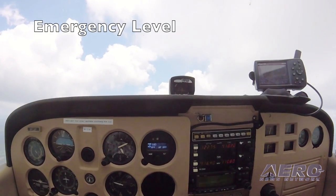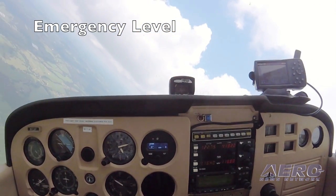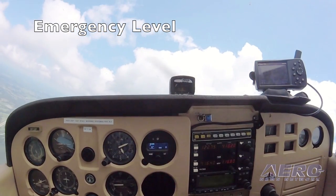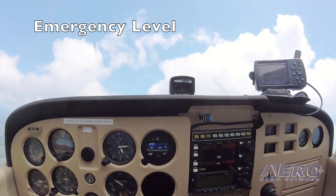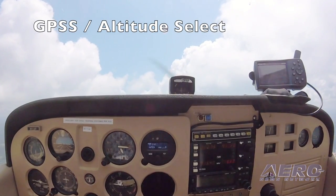Okay, with the autopilot disengaged, let's roll the aircraft to an unusual attitude. We'll push the emergency level button and let the autopilot recover. This emergency level mode selects zero bank and zero vertical speed. Since we have a panel mount GPS in this aircraft with a flight plan already programmed, let's follow it using GPS steering.